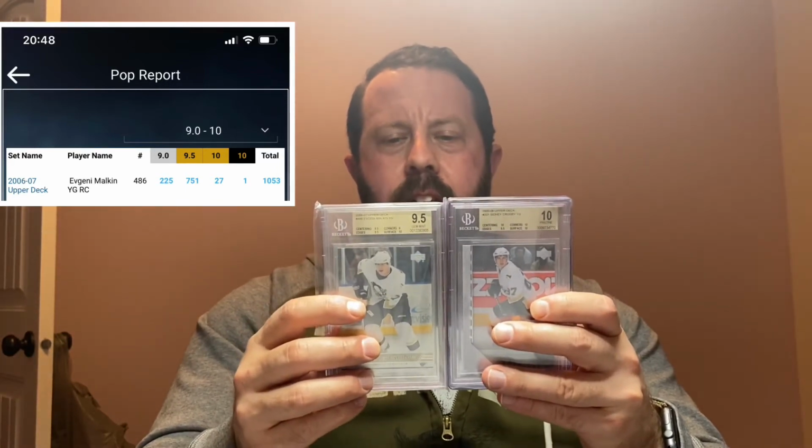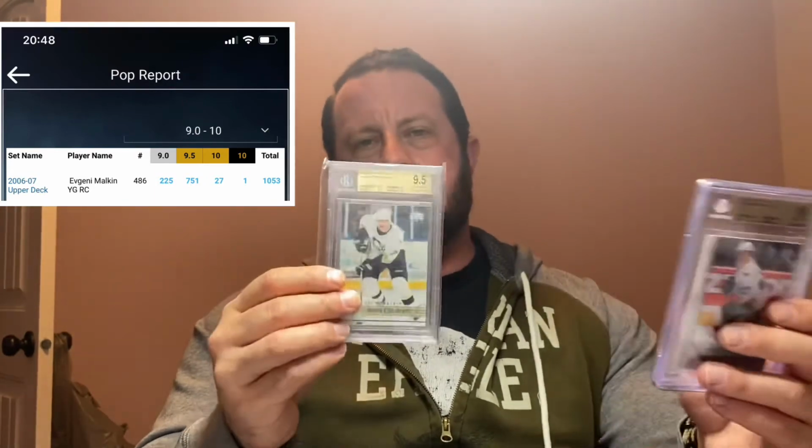Evgeni Malkin is another Russian who also has, or in this case, has multiple Stanley Cups. He's won MVP, he's won the Art Ross, he's won the Conn Smythe. But I think the fact that he plays on the same team as Sidney Crosby, he's just overshadowed. But pretty much anytime Crosby goes down, Malkin steps up and carries the team. So BGS 9.5s are about $300.